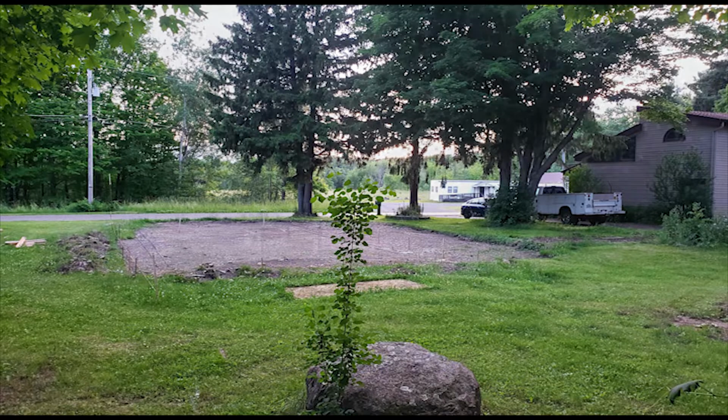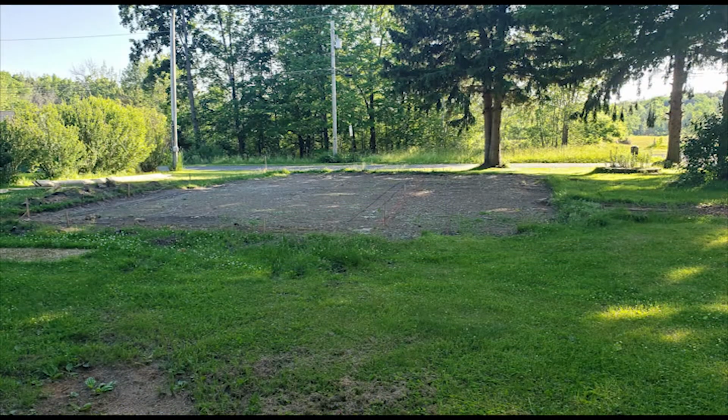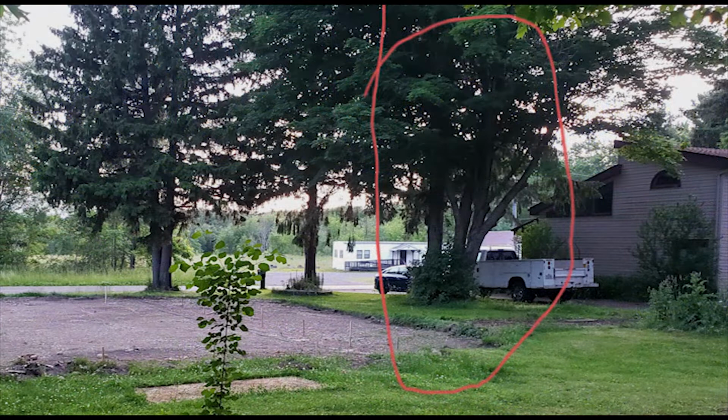Anyways, the first concrete guy got the slab torn out. This is where we're at. We parted ways. The next step of the process was to hire a new guy. That didn't work out. I ended up parting ways with him, and then I focused on removing the trees after I found the third guy.